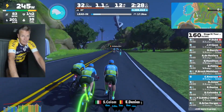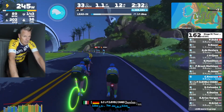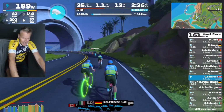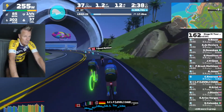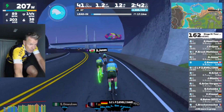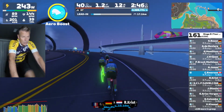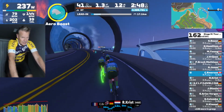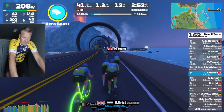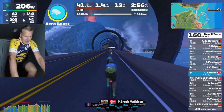Oh, fell back a bit there. I think in these group rides you can ride whatever you want. Just doing a little aero boost here. A little bit of gaminess. I'm okay with it. Going through the big tunnel.